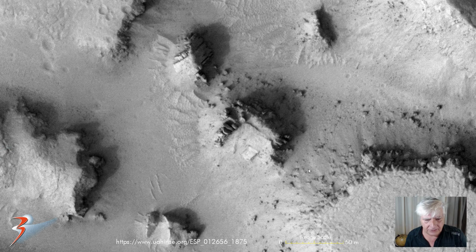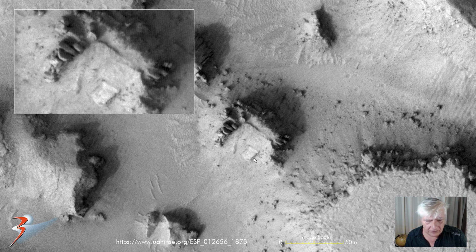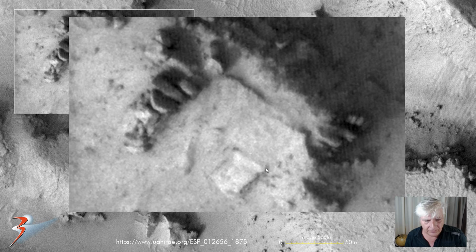And then this one over here, we've got more blocks stacked next to one another. We've got a larger one over here. And then that area there seems to be hollowed out. The larger block is about 12 by 10 meters. Very bright material. And then you've got smaller megaliths or monoliths over there. They've stacked next to one another. This one's fallen over slightly.